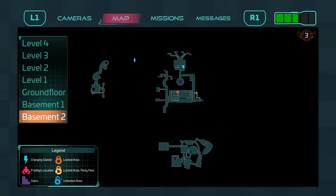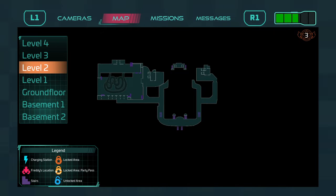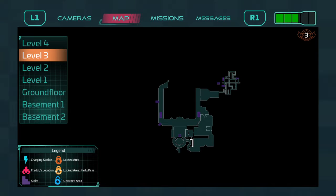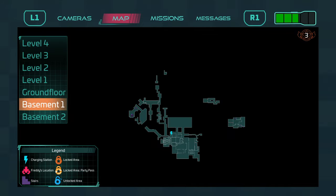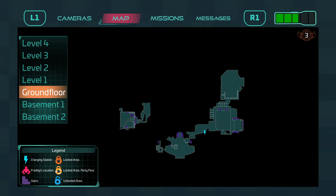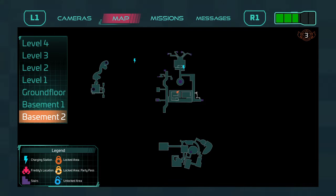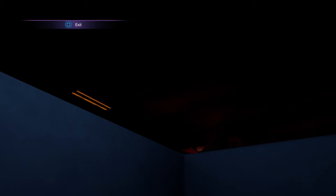Great. What's on the map? Because I saw like a red alert icon thing, so I'm assuming there's something there. I don't think there is anything here. So let's see. Unlocked area and stairs. So, what I'm looking for is Freddy's location. So, I should see if I'm anywhere near that, I guess. Is it gonna be on the top camera? For some reason, it's nowhere. Yeah, I don't think I can call Freddy.